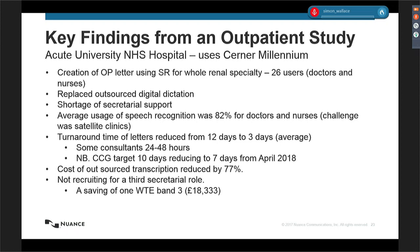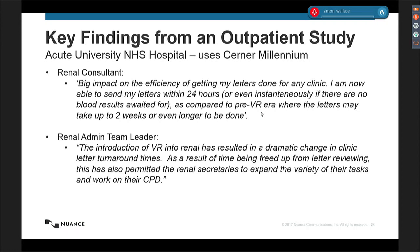They reduced their transcription costs by about 77%, and they avoided the need to employ a band 3 secretary, because a lot of that work was now no longer necessary. The outcome from this case study was that this hospital is now going for an enterprise-wide license of 2,500 users to roll out throughout the outpatient department, but to all the other clinical areas on the wards, in theatre, etc. One renal consultant came back with this quote. It had a big impact on his efficiency of getting letters done for any clinic, now able to send them out in 24 hours compared to pre-speech recognition, where it would take him about 2 weeks.